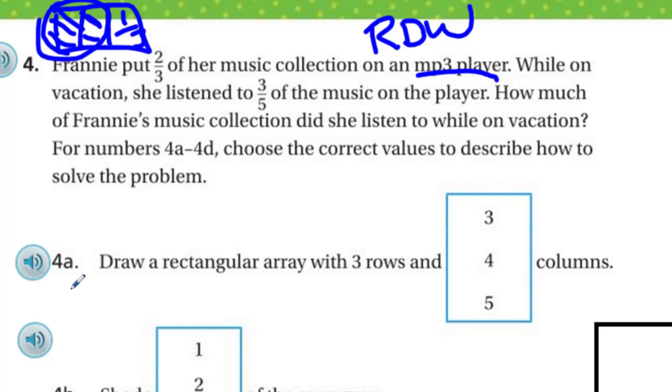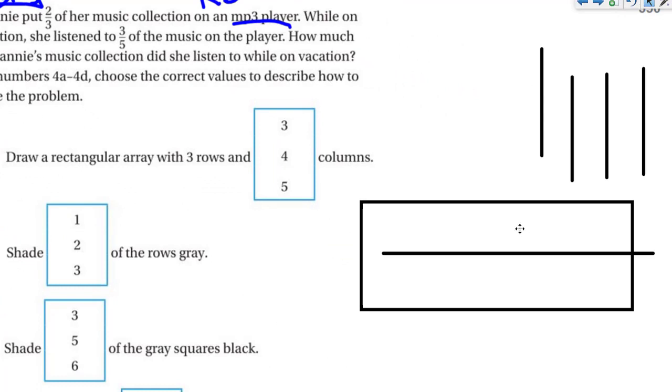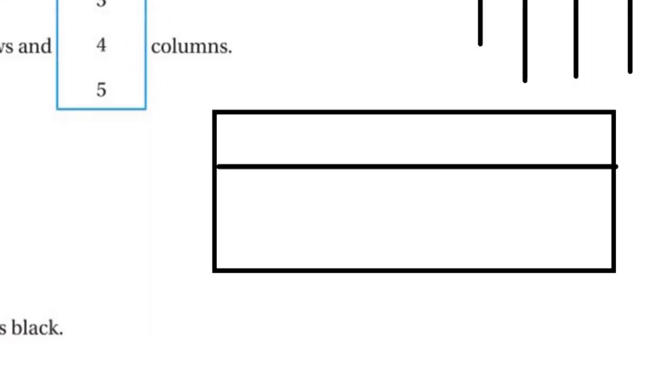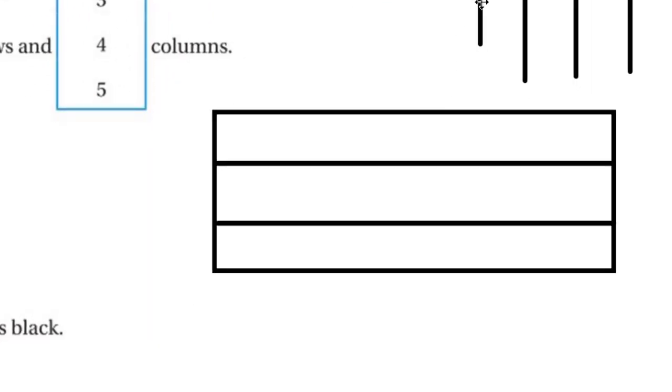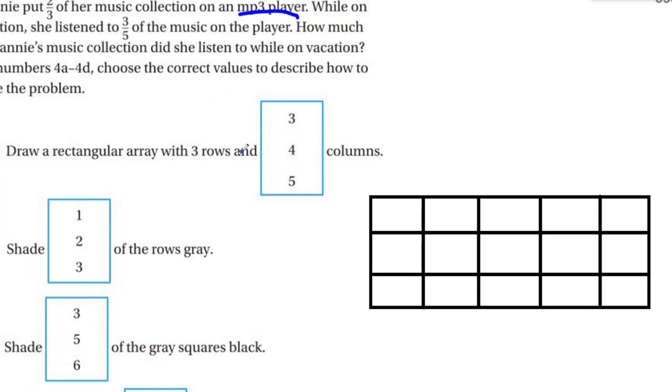So this is why we're going to follow this using a rectangular array. It says, draw a rectangular array with 3 rows and 5 columns. Now, as you can see, I have some of these ready for me, so I'm going to go ahead and do it this way. Now, it also says I need to have some columns. So how many columns? Well, since we need to get fifths, that tells me I need 5 equal pieces. So I'm going to do something like this maybe. What am I going to have here? Well, I'm going to have 3 rows, and obviously I'm going to have 5 columns because you can see 1, 2, 3, 4, 5. And here's my 3 rows.